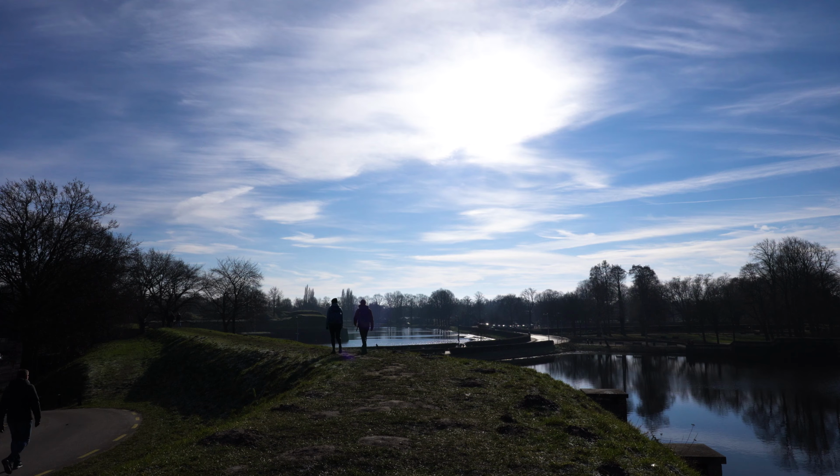Good morning! Good morning! It's really early for us. It's a cold day, but we're excited to hike. We're going to Naarden, so stay tuned.